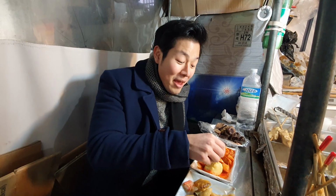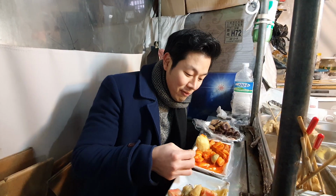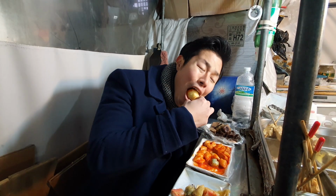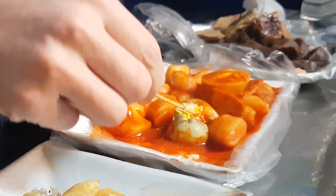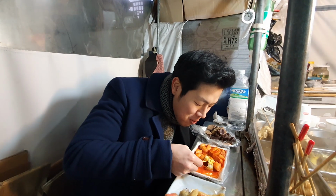But for you guys, I will show you guys. My friend loves it, my brother loves it, everyone loves it except me. Dip it a lot, so you know when you eat the boiled egg by itself, it is super dry and it gets stuck in your mouth. But if you soak it in the sauce, it doesn't do that. Oh, it fell. I can't eat it.